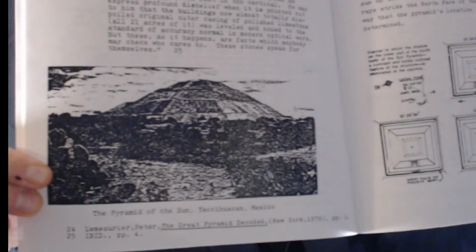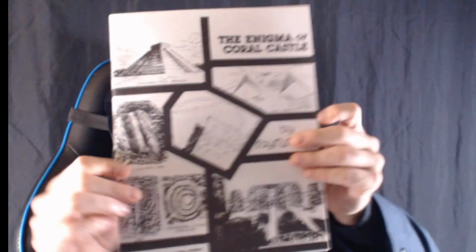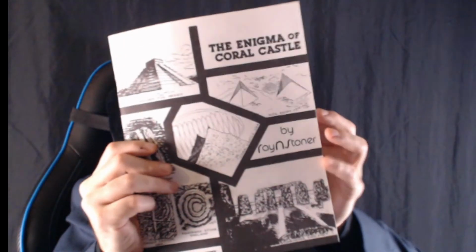It has stuff about the pyramids, so we'll get into all that. I think this is going to be its own show too. The Enigma of Coral Castle. This book's going to be on its own. Yeah, the Pyramid of the Sun in Mexico. So this is just a preview of this, which I call a pamphlet. It's a paperback. With it being 45 pages, this is also going to be its own show.